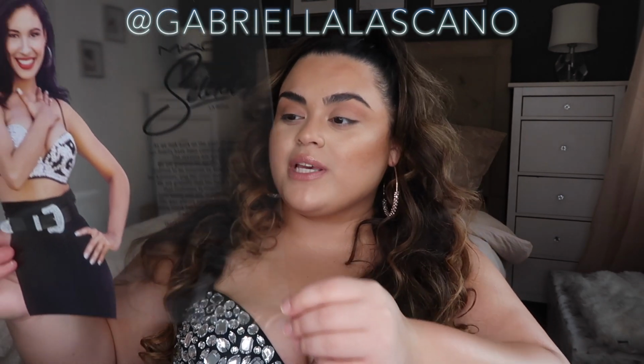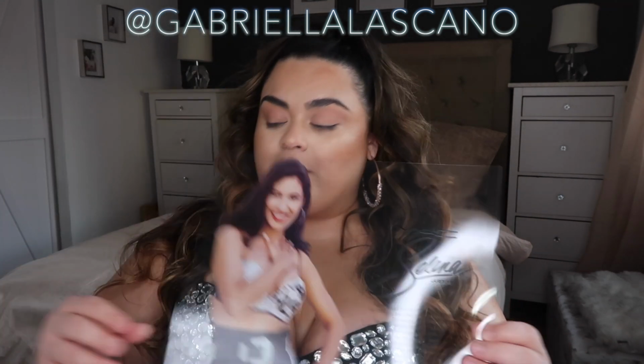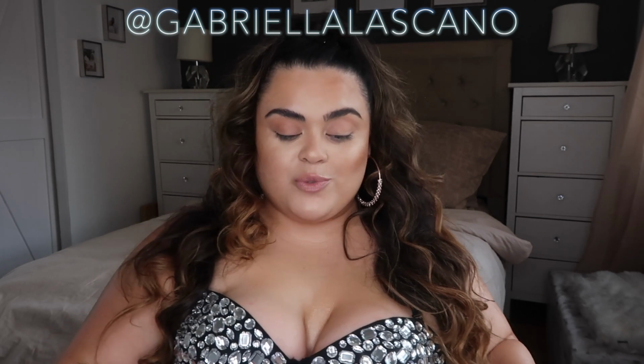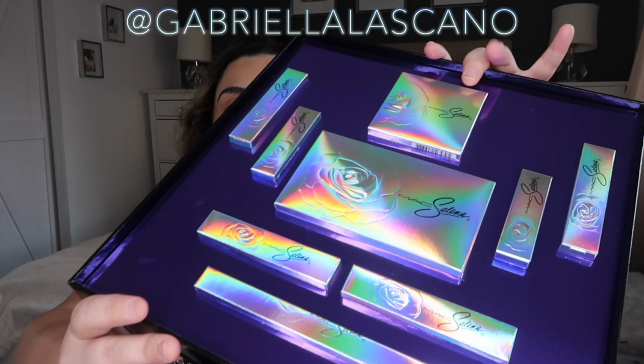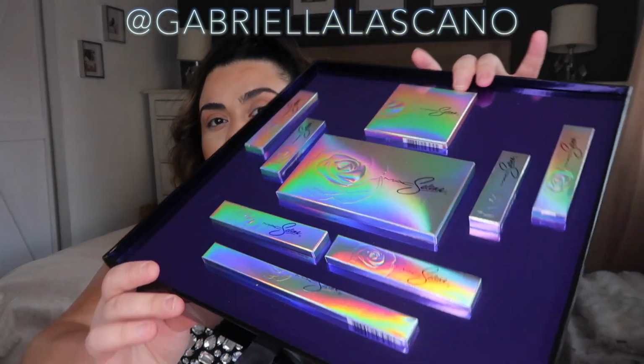So on this insert is a beautiful note from her family about keeping Selena's spirit alive and how much they appreciate how much we love her, and we really do. So this is so cool. Look how pretty all the products are with the holographic packaging.